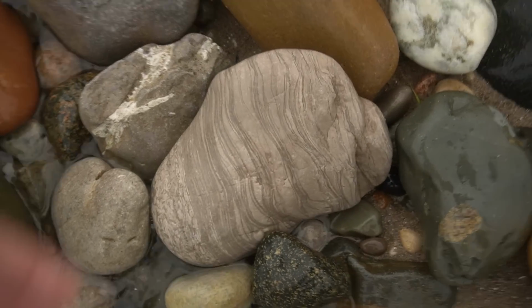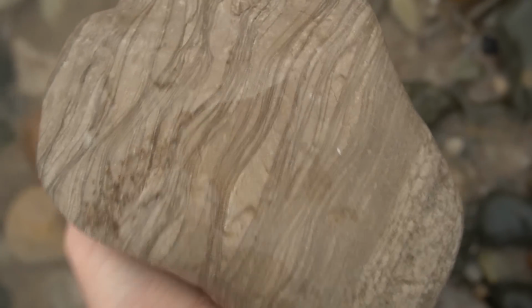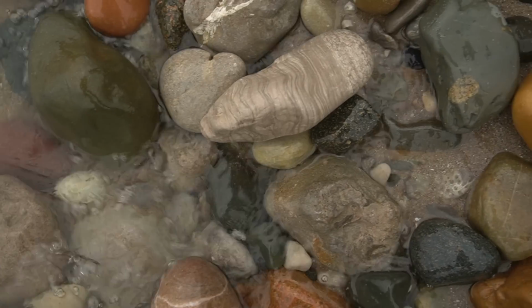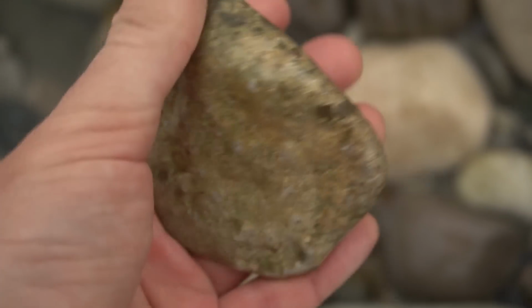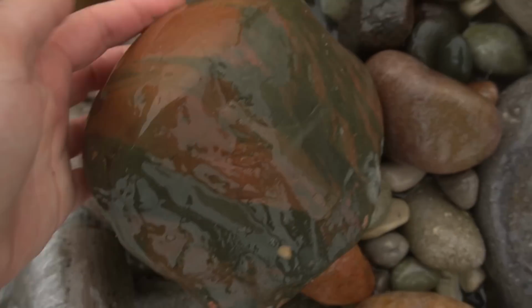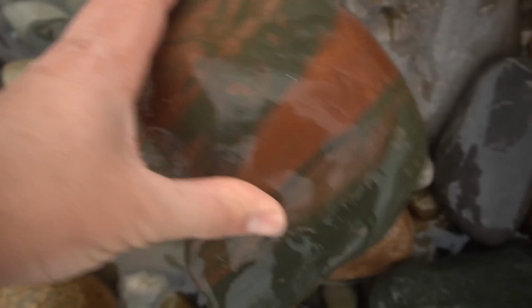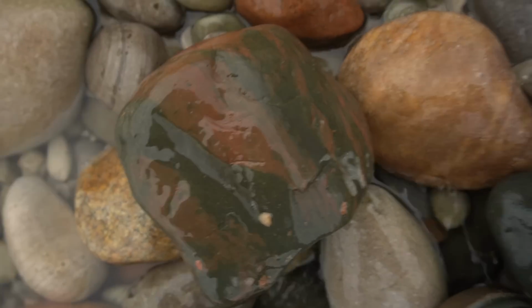It's a big mudstone, but it's cool. Kind of wavy lines in there. Yeah, it's pretty cool. But we will leave it right there. Petoskey, that might be okay. That side's kind of cool. Maybe. It's kind of a cool one right there. I don't know what to call it. Kind of an interesting greenish color with red. Kind of subdued, muted colors, but it's pretty.